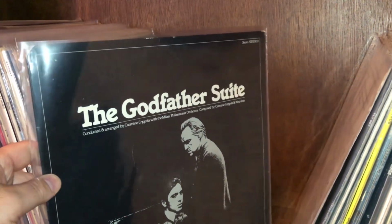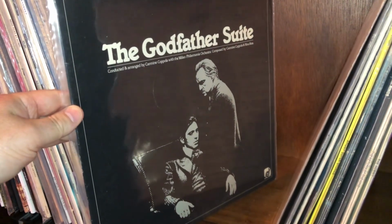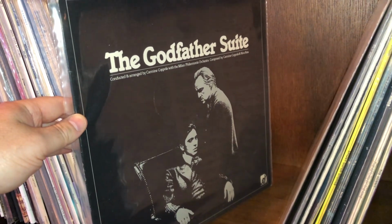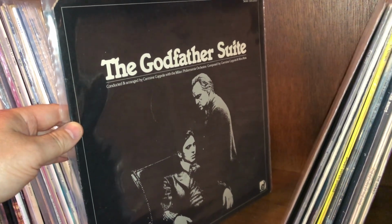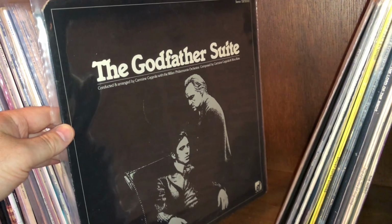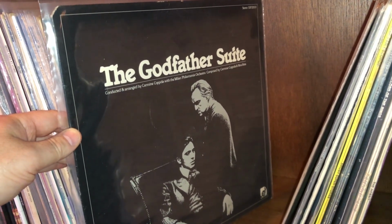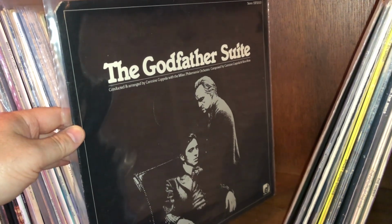This is called The Godfather Suite. This is more kind of like lounge music, conducted and arranged by Carmine Coppola, who, I believe, was related to Francis Ford. I don't remember what the relation was.